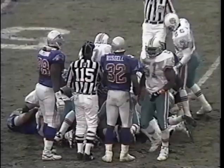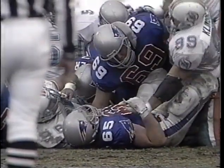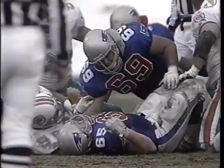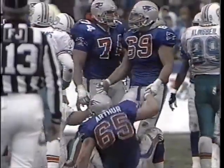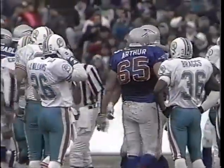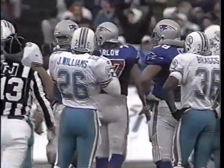On 2nd and short, Sam Gash gets his first carry of the day, a 225-pound back out of Penn State, hitting straight ahead, and he's close to a 1st down for New England. Sam Gash is the alter ego, if you will, of Kevin Turner. Those guys are about the same height, same body style. They do about the same things. Very good fullback situation for the Patriots.